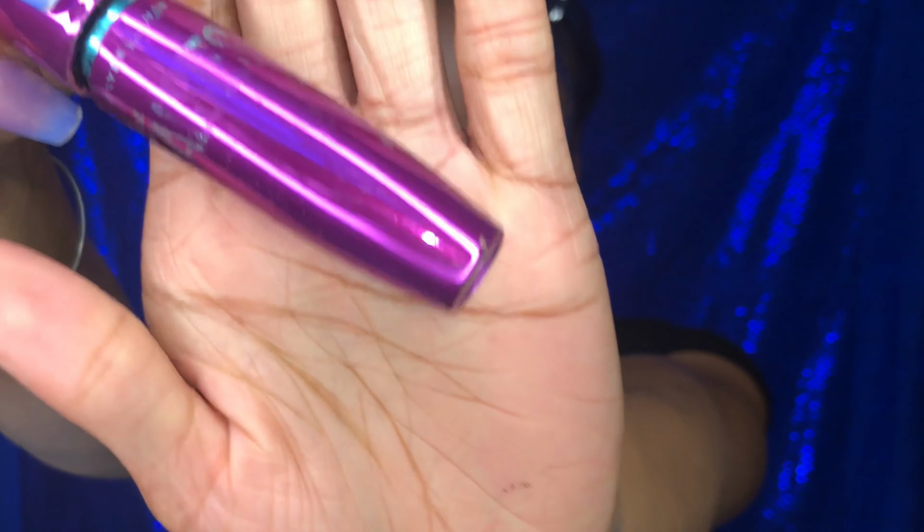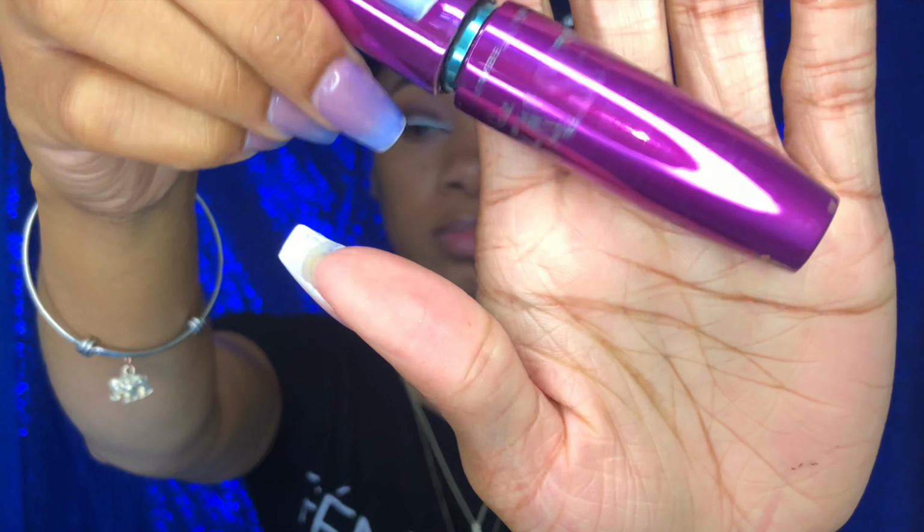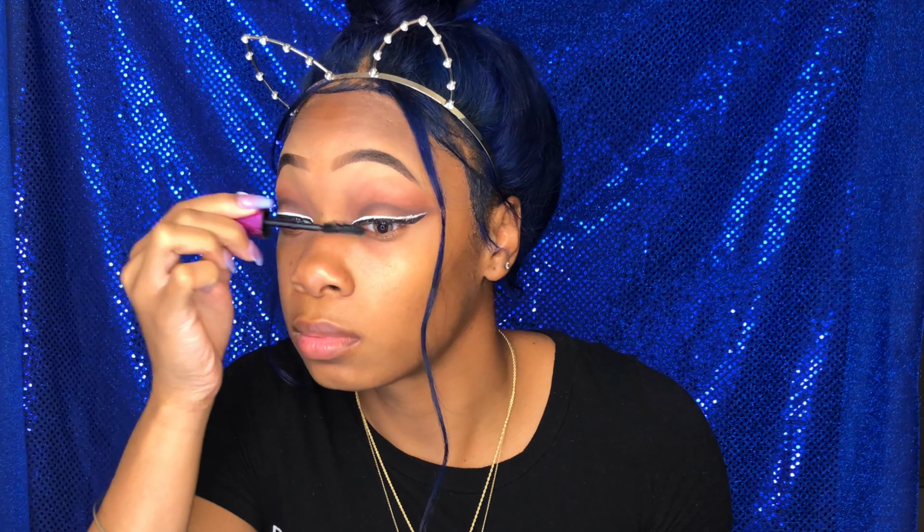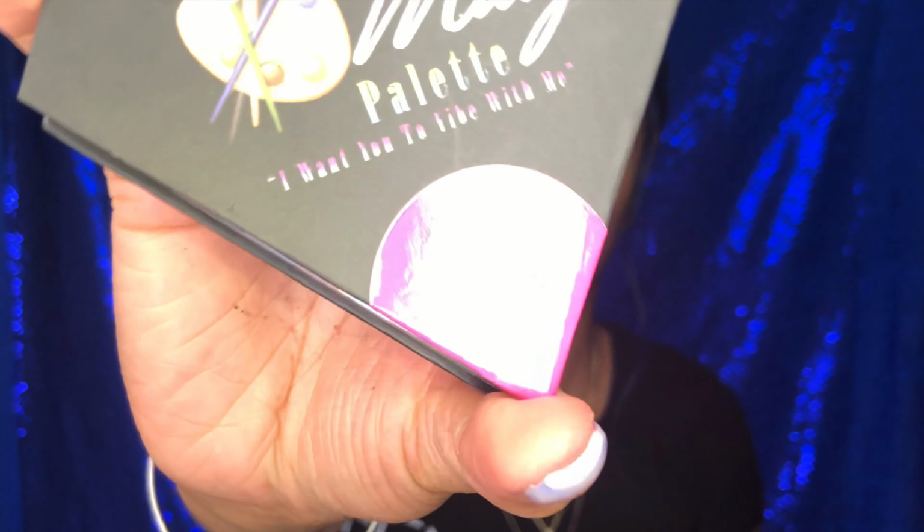I apply my lashes with Maybelline Falsies. And I use Millz palette My Type lashes.